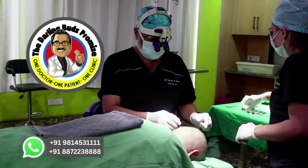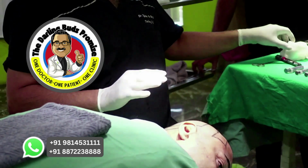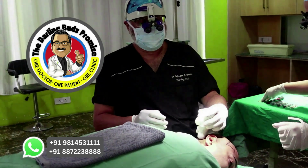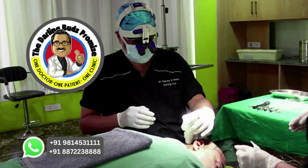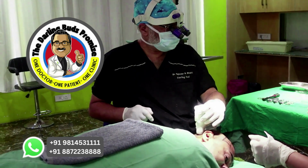Marking is done of the entire donor area, the permanent zone of the scalp donor, and the patient is given local anesthesia, which comprises lidocaine with epinephrine. After waiting for about 10 minutes for the ring block to act, harvesting is started in the ratio of 1:5.